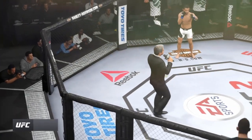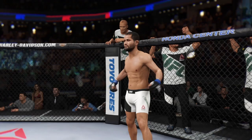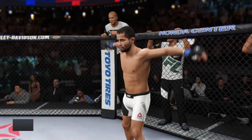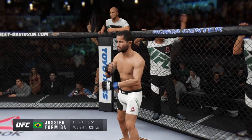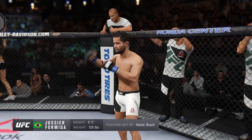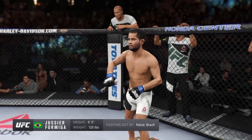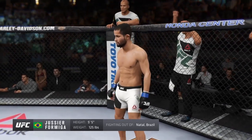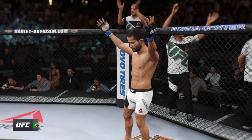Ladies and gentlemen, this fight is 3 rounds in the UFC flyweight division. Introducing first, fighting at the blue corner. This man is a jiu-jitsu fighter, holding a professional record of 18 wins, 4 losses. He stands 5 feet 5 inches tall, weighing in at 125 pounds. Fighting out of Brazil, Jussier Formiga.